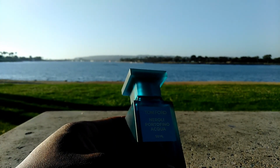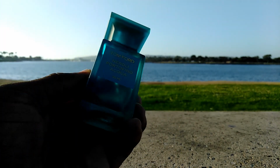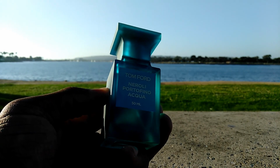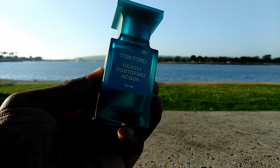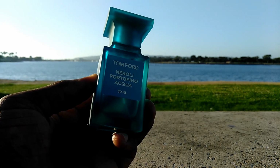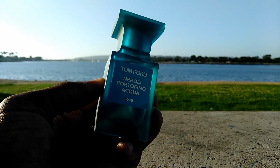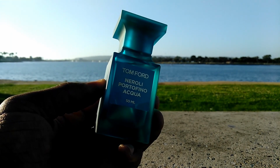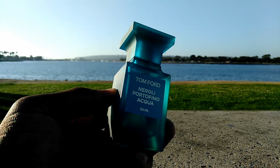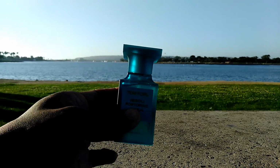Citrus, neroli, aquatic. I would say the aquatic more so in the dry down. I can't really smell the aquatic in the opening. Even as just an EDT, this lasts. And this projects well. I've smelled the original Neroli Portofino not that many times, but it definitely has strength. Projection, I think, is along the lines with what a lot of people say as far as the eau de parfum version, that it doesn't last long. But this one lasts. Maybe it's just my skin, but this one definitely lasts.